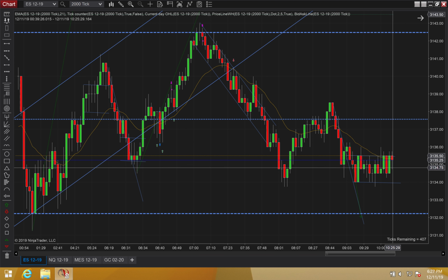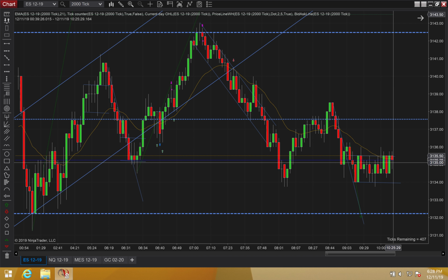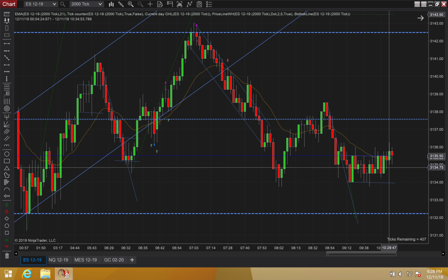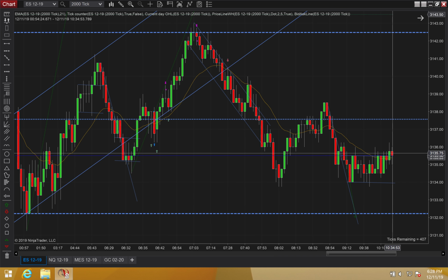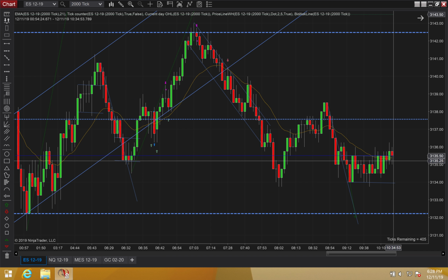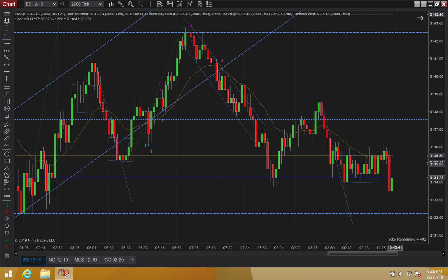I lied because there's a second entry right here. See this low, first entry, second entry, but it's not that great. There's not that much room to the low. It's not a good signal bar, but it's there. And then when it moves up a little bit, it's a better entry. You get a couple ticks back. It's still not a great signal bar though, and it's an inside bar. But there's a second entry right in there. And that one shoots down. Probably would have skipped it.